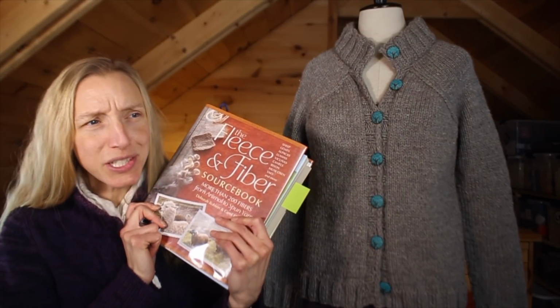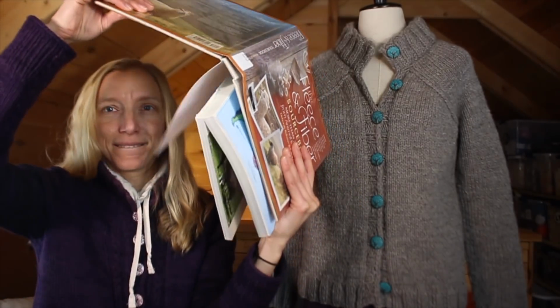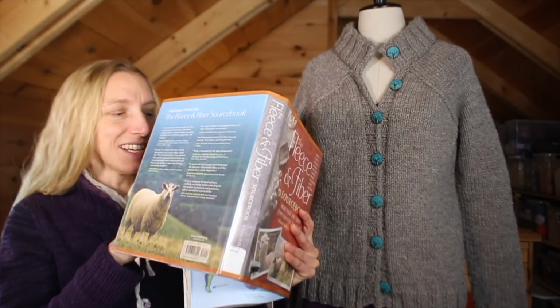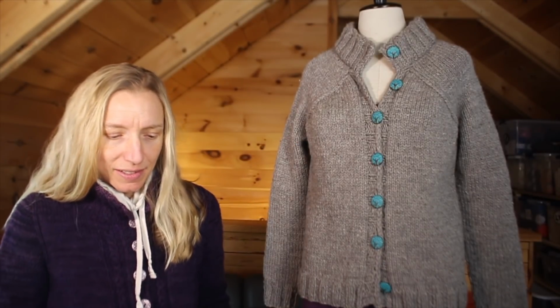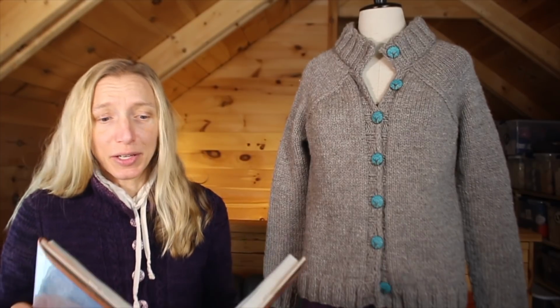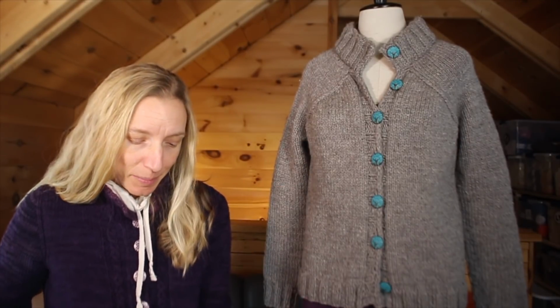which I got used, and actually my copy is falling apart, as you can see. It was a well-loved copy, a library copy, I think, and that's fine with me because I got it used for a good price, and everything is still in there, and it works just fine. You just have to kind of hold on to the cover a little bit. So let's talk about Jacob.